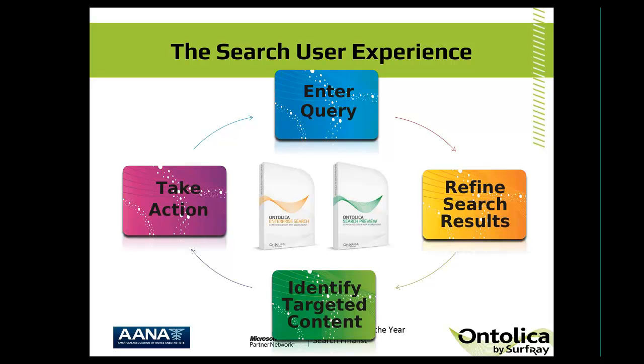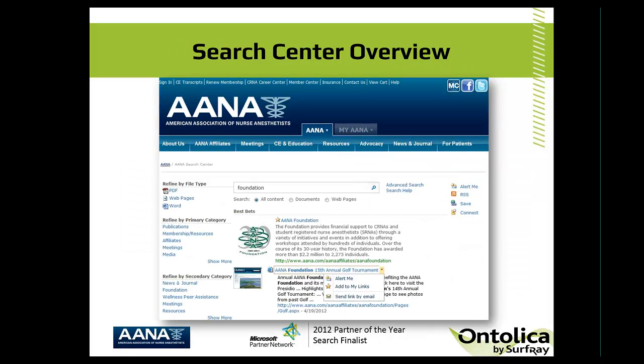But this is a takeaway that you can always reference back to. Every search engine, whether you're using SharePoint or some other content management system, this is the search consideration process that you would need to go through for requirement gathering. So you'll notice here I have shots of their new website design, and you can see this live at AANA.com.